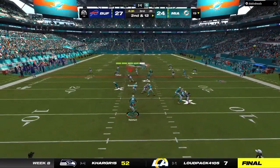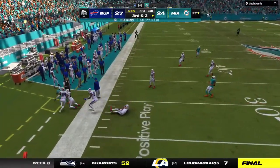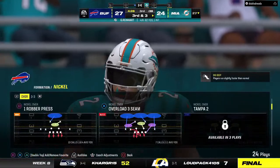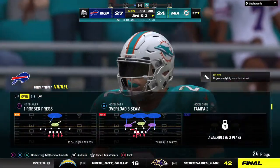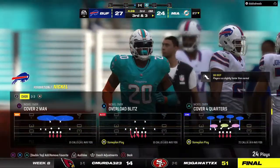They'll set up to throw. He dumps it off to A-Chain. And he'll get this up past the 25 before he's out of bounds. So the completion results there in 9 yards. And now we've got a 3rd and 3.